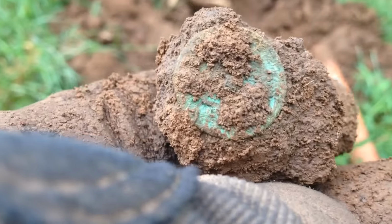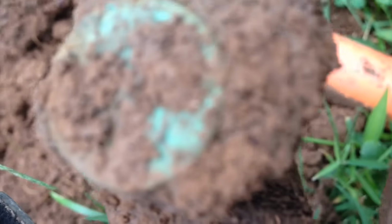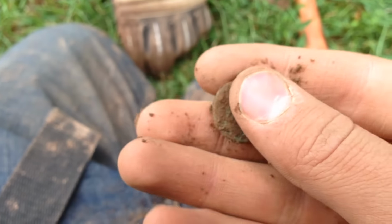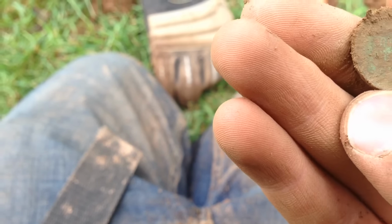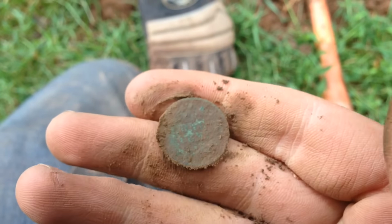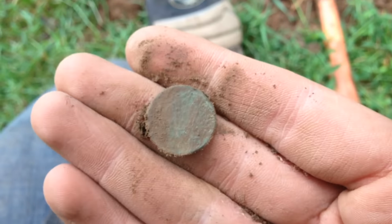All right, guys. Looks like we got a coin in the clump. Get out here. Okay, let's see what we got here. That's toasted. I think it's an Indian. It's really toasty though. Yep, it's an Indian head penny. Cool, guys. All right, I'll get back to you at the next.